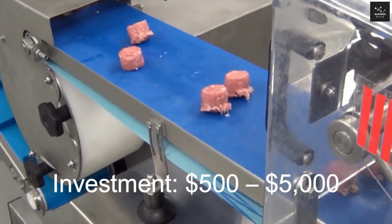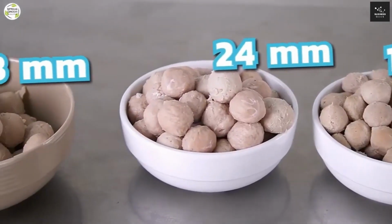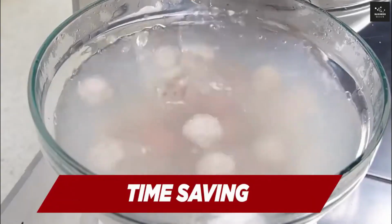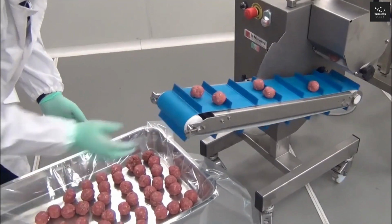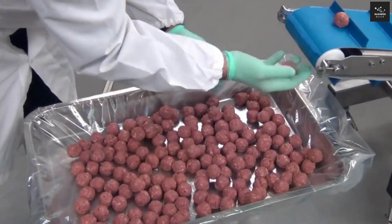8. Meatball forming machine. Investment range: $500 to $5,000. Best for butcher shops, restaurants, frozen food producers. Say goodbye to uneven meatballs. This machine standardizes size and shape, improving consistency and saving tons of manual labor. It automates the process, creating uniform meatballs from seasoned ground meat and reducing the time and effort required for manual shaping.